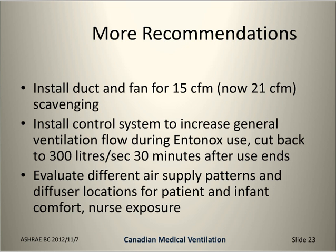We suggested they install a control system to control the general ventilation airflow, so you could bump it up to 800 or 1600 liters per second, whichever, and then cut it back to about 300 liters per second half an hour after people stop using the nitrous. That would give it lots of time to purge the nitrous out of the room, partly for comfort reasons, partly for energy efficiency reasons.